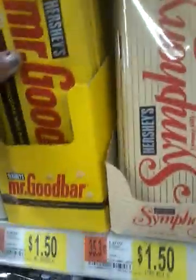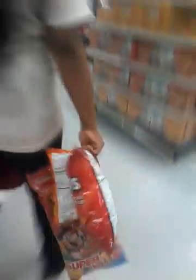Again. So guys, we are in the candy section. There's a bunch of... Oh, is this what I think it is? Mr. Goodbar! Guys, wait for me! Lot of candy! So, we left the candy section. See you guys afterwards.